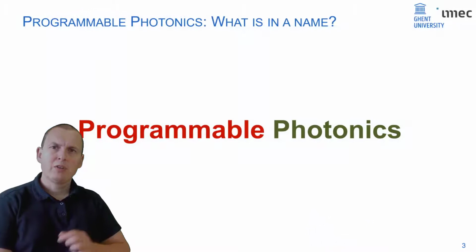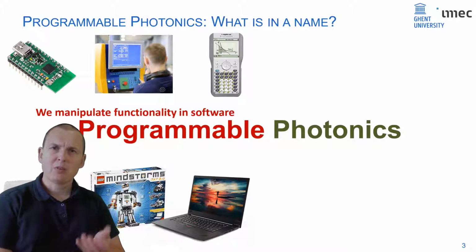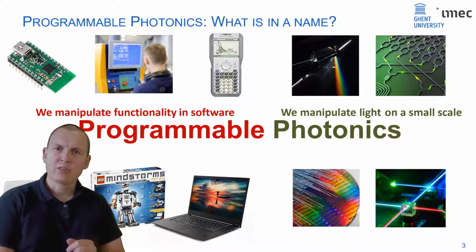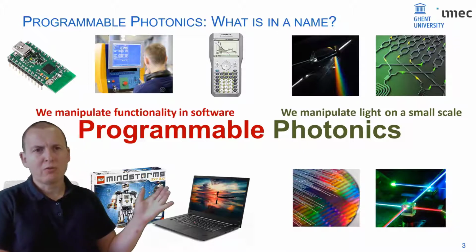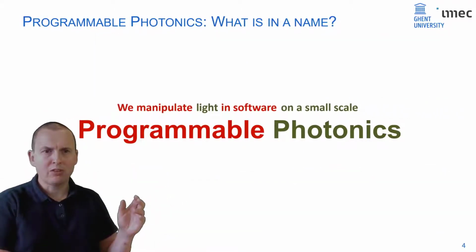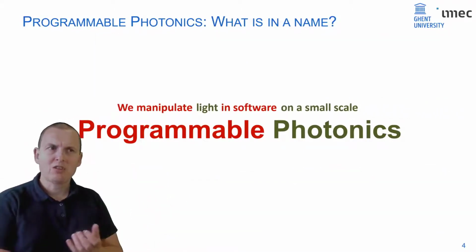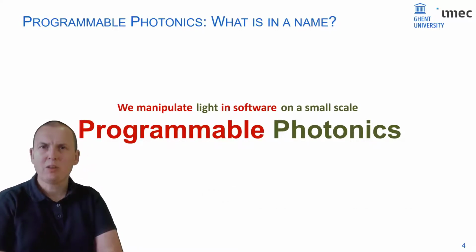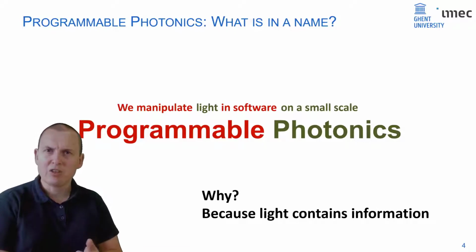Now, if we think about programmable and photonics, the first two words in our title, we think about things that we can manipulate in software, things that can be changed by just changing lines of code. With photonics, we think about manipulating light on microscopic scales. So if we bring the two together with programmable photonics, we essentially manipulate light in software on a microscopic scale. And why would we want to do that? Well, because light contains information.